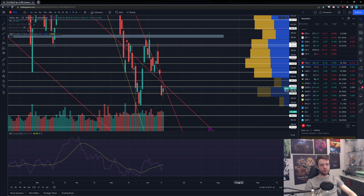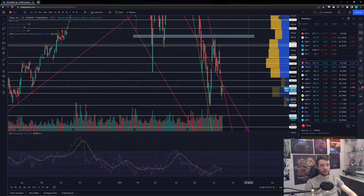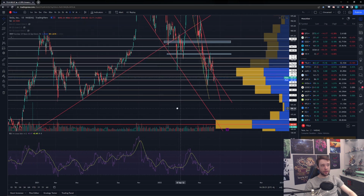Very, very cool stuff, which is why we're getting some support around this level. You can see there is nice volume over here. So keep that in mind, guys. That's of course extremely important to pay attention to.